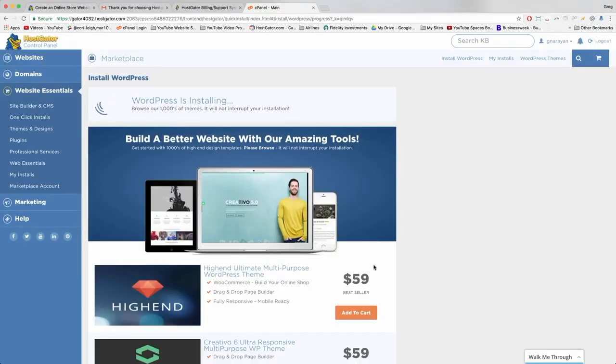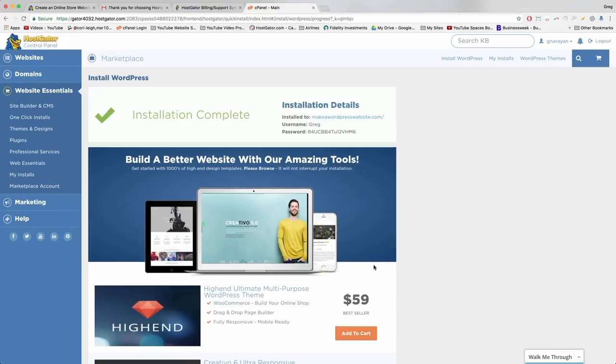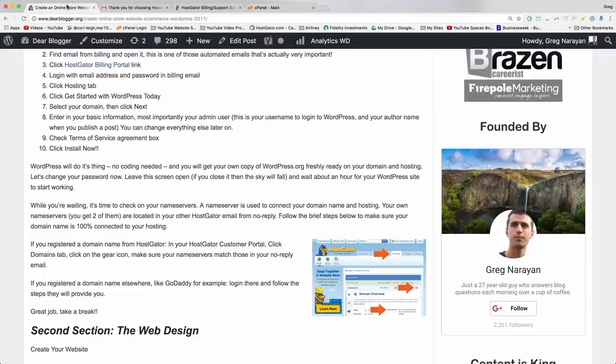So good job, WordPress is installing. We'll give it a couple more seconds, and it says installation complete. So great job. Don't touch anything. Come back to our blog post guide, and it's going to say WordPress will do its thing. No coding needed, blah, blah, blah. All right, so next, leave this screen open. I'm following my own steps here. If you close it, then the sky will fall. And wait for about an hour until your WordPress site will start working.